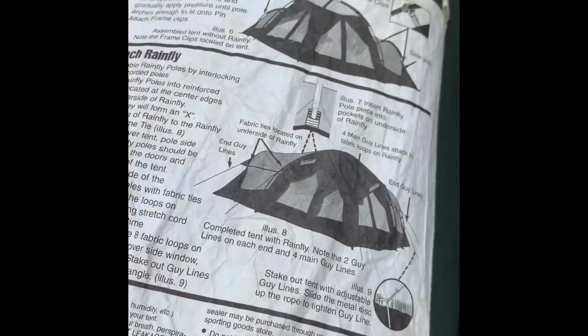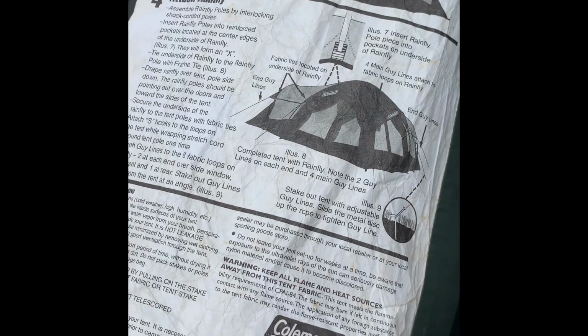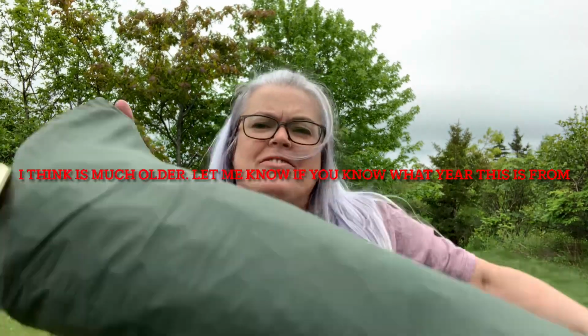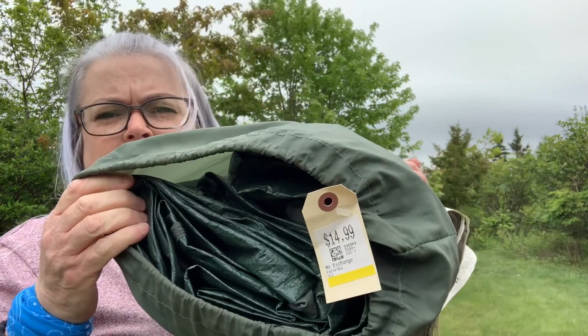I don't know what it looks like, but I did find a picture of it online, what I think it looks like. I will put the picture in, just have a look. So we are going to pull it out of the bag and set it up, see if it's all here first. I think it's about 25 years old, maybe late 90s. Yeah, so we'll see. Just so you can get a sense of the big size of it. It's a big tent, it's a big bag. And that's what I paid for it, $14.99. Plus tax, of course. We have 15% in the province. So anyway, we'll set it up and see what happens.